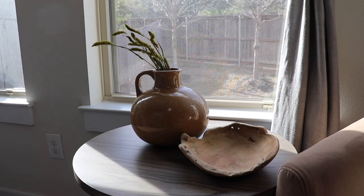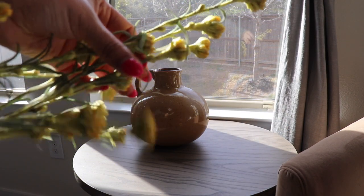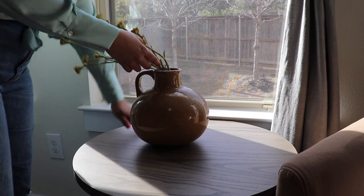And for this side table, I'm just gonna remove those stems and that wooden bowl and add in some faux flowers and a rattan box with some coasters just to add more texture and give more of a spring look.